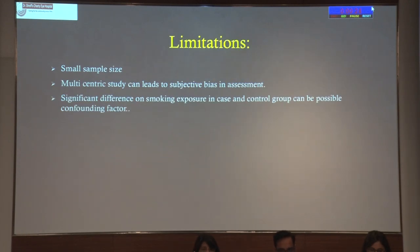The limitations of this study are the small sample size and that it is a multicentric study, which can lead to subjective bias while assessing the clinical features. And the significant difference in smoking exposure between the case and control groups can be a possible confounding factor, because we all know that smoking also affects OSA.